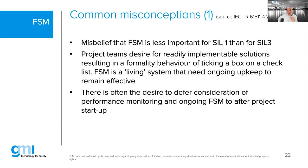Second bullet, the project teams typically desire readily implementable solutions resulting in a formality behavior of ticking a box on a checklist. I'll try to translate that in a simple sentence as follows. Some people in their activities are treating paper as formality. There's a checkbox, they know when they can check it, but they may not really ask in detail the question, what is needed before I'm allowed to tick the box? And functional safety management, as we already mentioned, is a living system that needs ongoing attention from all the people and all the, let's say, engineer rotations, et cetera. So it's an ongoing process to strive for quality in the activities, in the hope you can make such a great monitoring principle checklist that people will not be allowed or capable to tick the box before they have done certain items and can prove them.